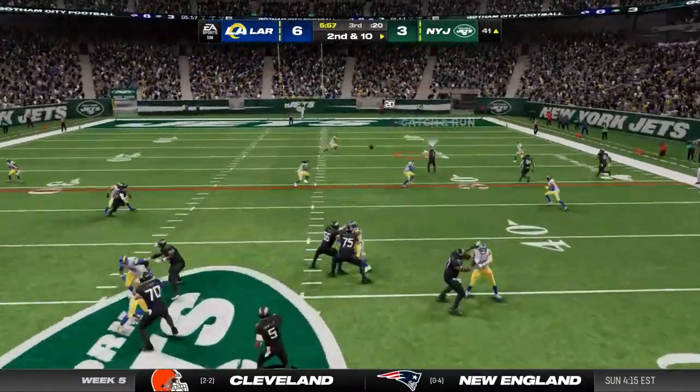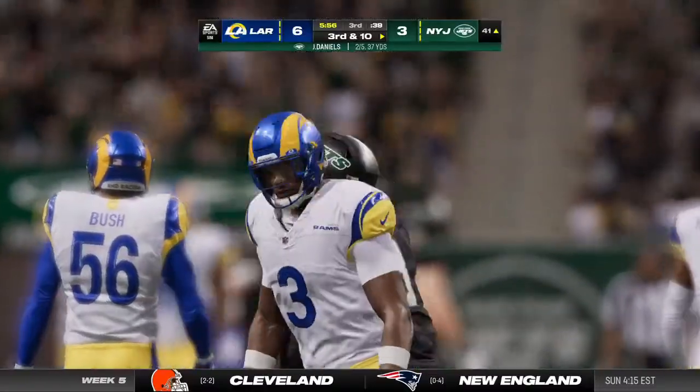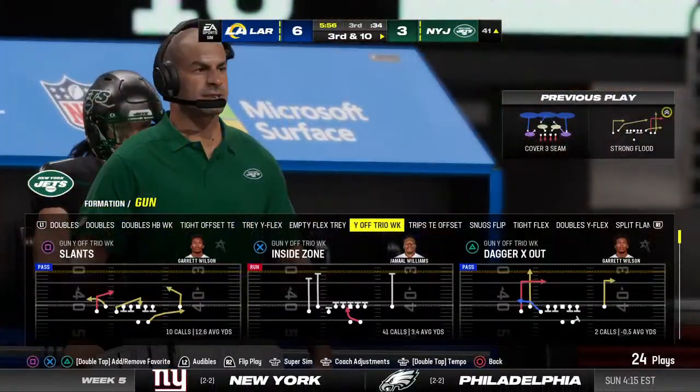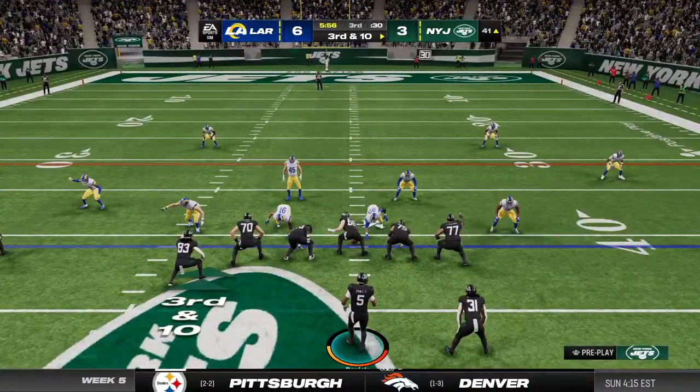He'll try again with the arm here on second down. And it's incomplete. Took a shot, couldn't connect. He's had trouble finding open receivers all game, CD, and that's because really there hasn't been many. This defense has been all over them.